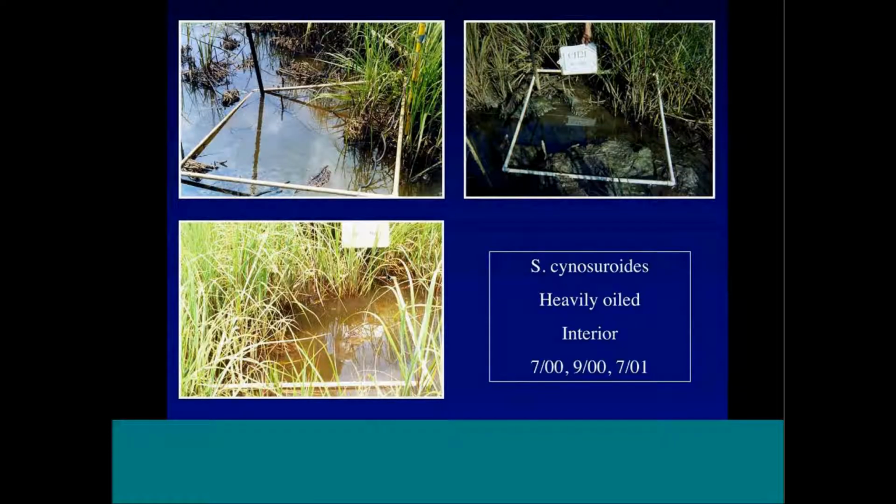But what did not come back quickly was the interior areas that were heavily oiled with the Scirpus. You can see some of these pictures. These pictures are from July 2000, September 2000, and then July 2001, one year later.